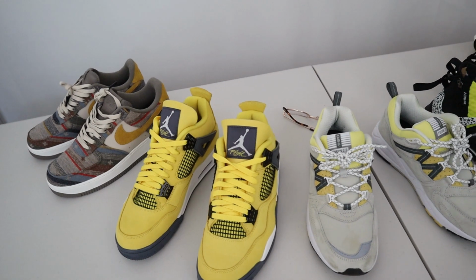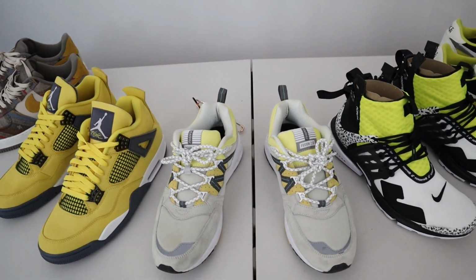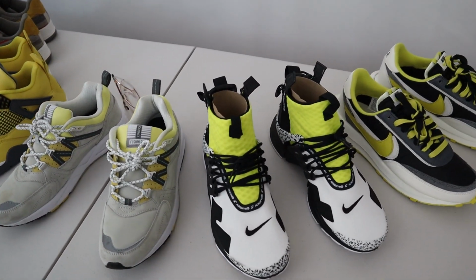And so for this video, I have 5 different yellow sneakers that I'm gonna rock. I'm basically gonna curate a different outfit for each pair of sneakers, and with each outfit, I'm just gonna explain my thought process. Hopefully this video will provide some inspiration or outfit ideas as to how to style yellow sneakers like these. So with that being said, let's get into it.